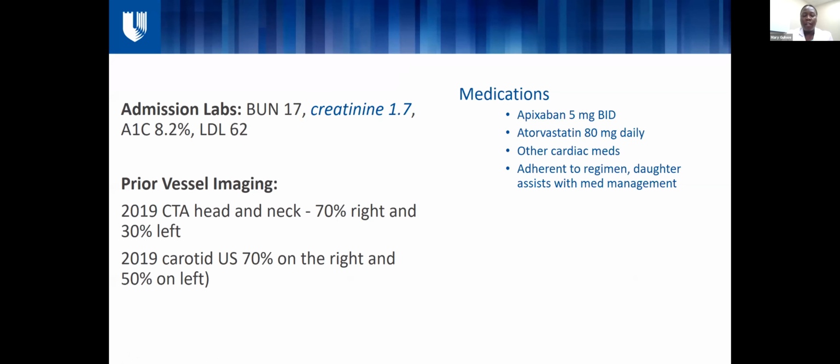His admission data was only pertinent for a creatinine of 1.7. His baseline is 1.5 to 1.8. And there was already data in the chart about prior vessel imaging indicating the right more than left carotid stenosis. But as you can see here, the carotid ultrasound was at 50% on the left and 30% on the CTA. So a little disagreement there, but not significant enough to do anything about it at that time.